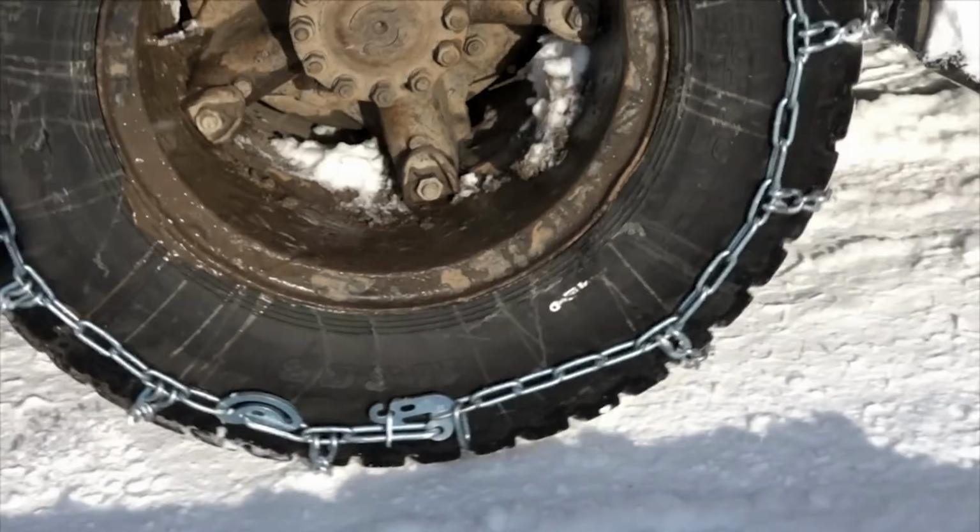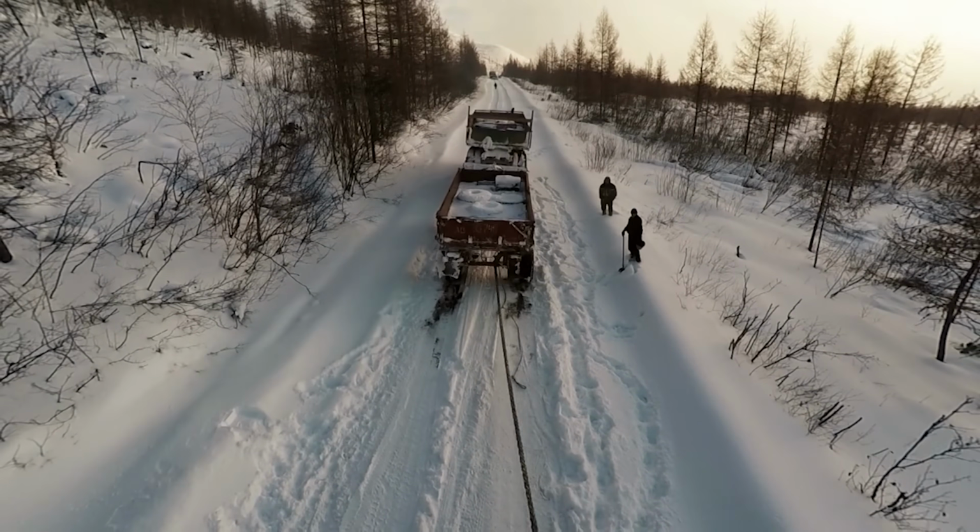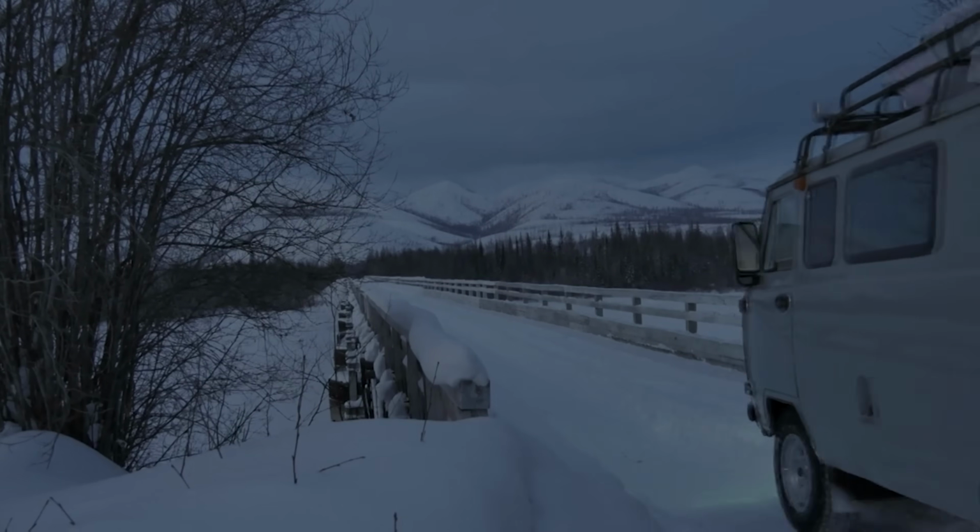Everyone pulls together. The road is cleared, and we can keep moving. We are free and clear for now. Fingers crossed.